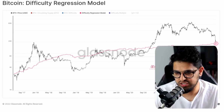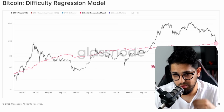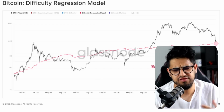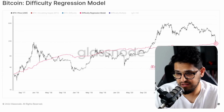Now, this is the other one, which is absolutely going to blow your mind. What I want to show you here is the Bitcoin difficulty regression model. What this aims to give you is, the pink line will give you the rough, easy way to think about it, the estimated all-in sustaining cost for a miner. Now, I'm going to explain why this is important.